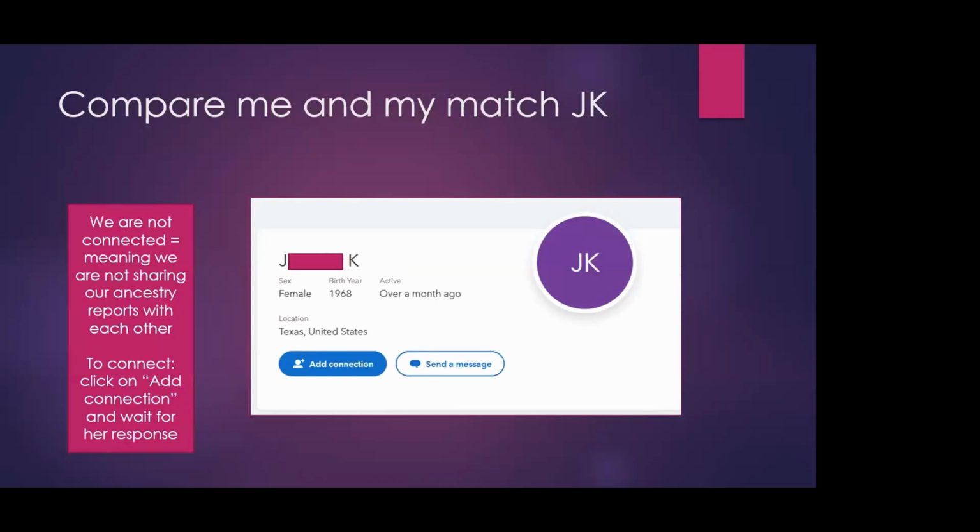Then under that, you can see I can send her a message. So if I want to find out more about JK, I can send her a message. It's showing that I can add her as a connection. So this means right now we are not connected. If I connected with her, we would be able to share more information about ourselves with each other. So if you want to connect with a match, I always hit add connection because I figure more information is always better than less information. So I click add connection, and then I have to wait for her to accept my connection. And she may or may not do that.